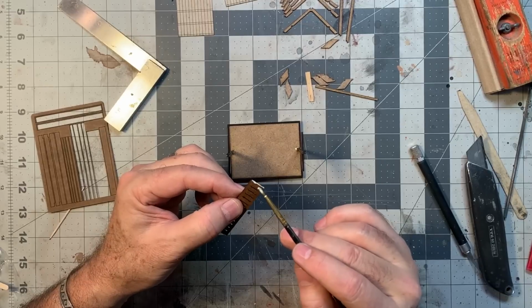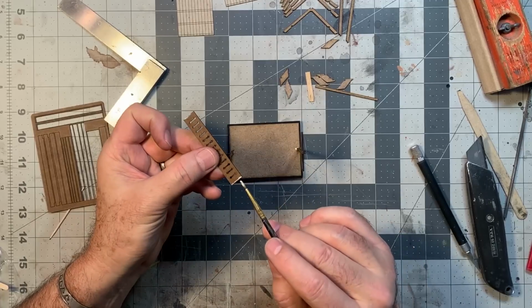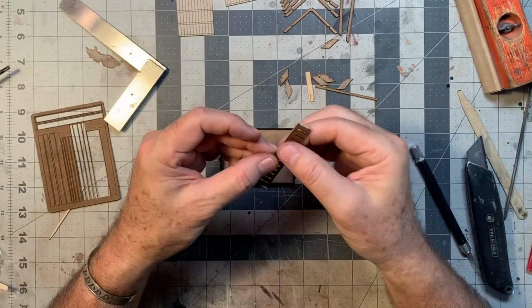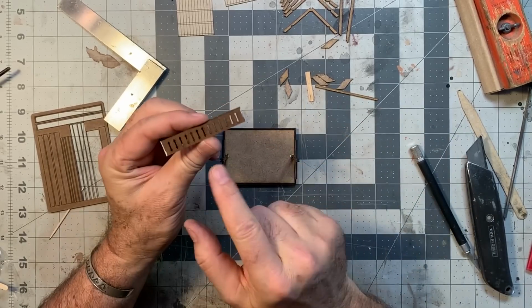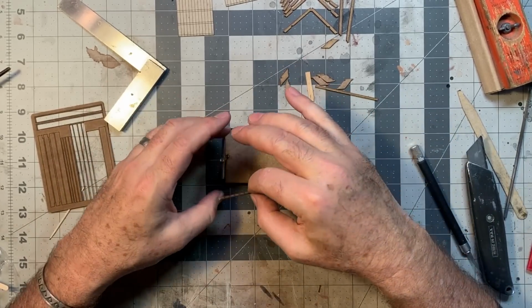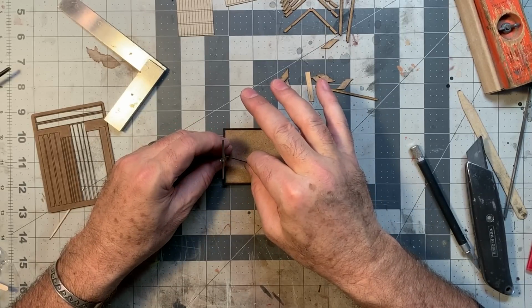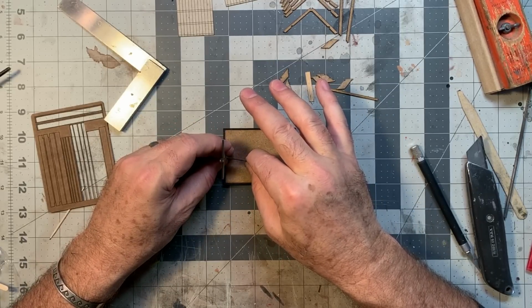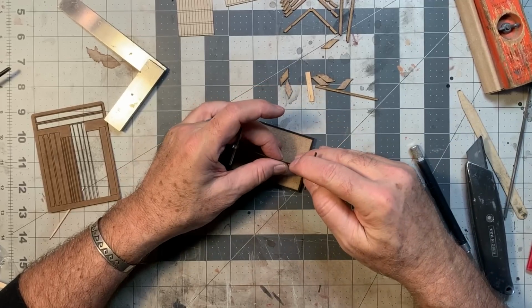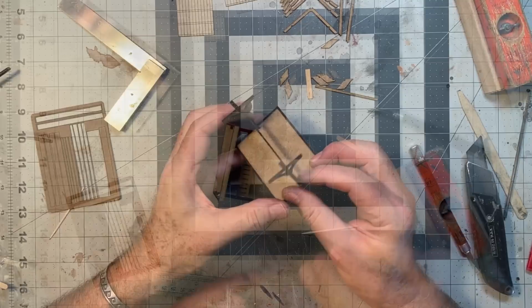Next I want to glue in the seat back. This is some 35 1/1000th of an inch thick laser board, and it does have a top and a bottom. The top is a little bit thicker than the bottom side. And since this is flexible, I can put it into one slot at a time. Kind of just bend it a little bit, and that just fits in those slots.